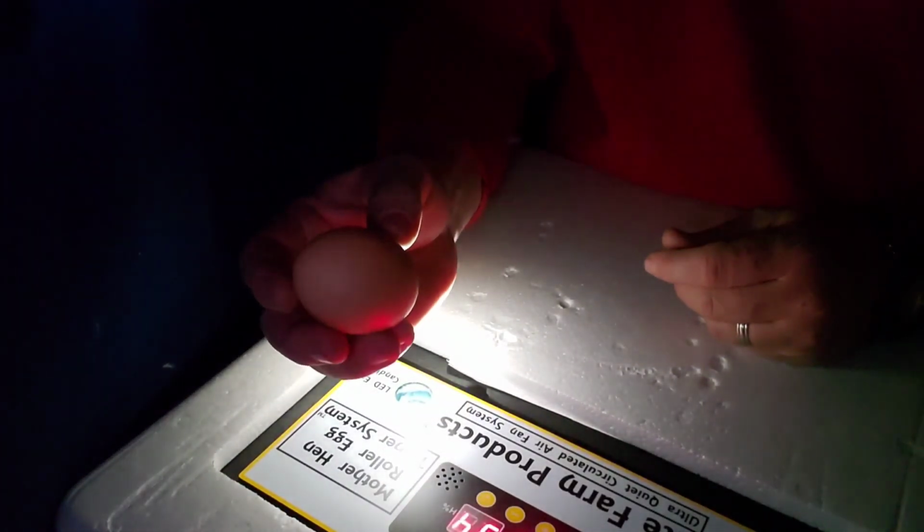So today, like I said, we're going to use the incubator to do all that. We're going to shut off some lights and get ready and show you how it's done. All right, we got our first egg. This is a red. This is one that we were concerned with, whether it was going to be fertile or not. I've got the smaller Bantam in there with my Rhode Island Reds. So I'm really interested to see if this one's going to have some action in there.